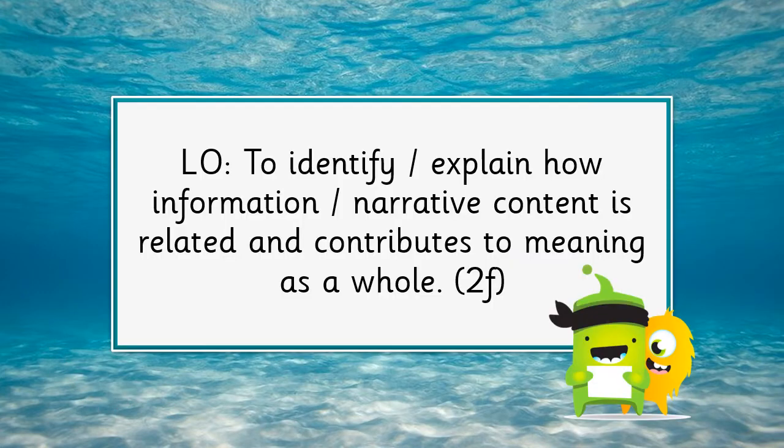So our next objective for our final questions is to identify and explain how information, narrative, content is related and contributes to meaning as a whole. So that content domain is 2F, and we are looking at Camel and Colin. And this one is a bit tricky. So have a really good go at these questions independently, and then come back to the video so that you can have that discussion with us, looking at the answers, and then edit and improve if you need to.